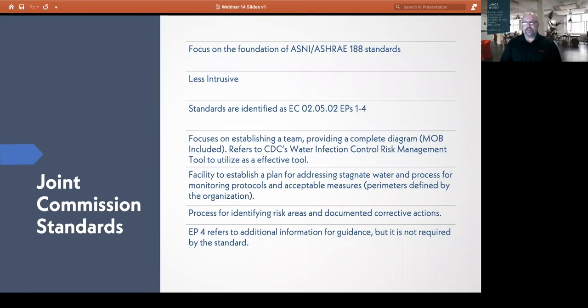So it doesn't have to be, I've seen it to the point where there have been multiple pages where they're going through and actually identifying the sinks throughout the floor. That's very cumbersome. It takes a lot of time to do, and it also takes a lot of time to update when you make changes. So just keep it as simple as possible.